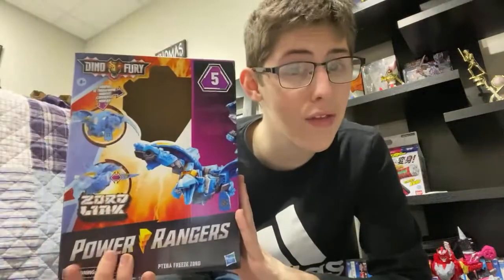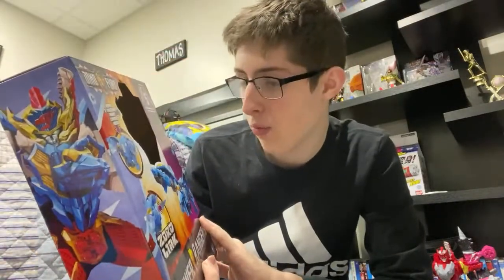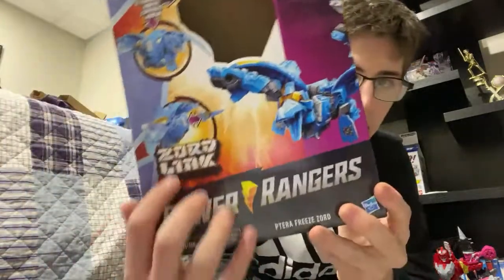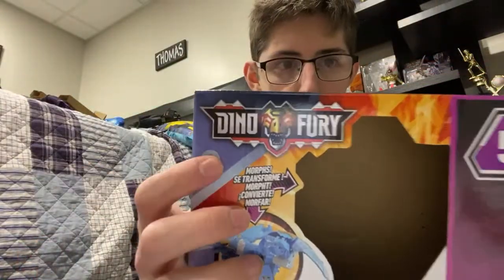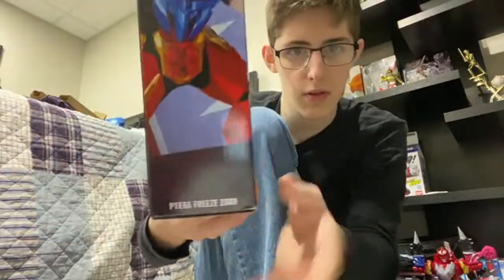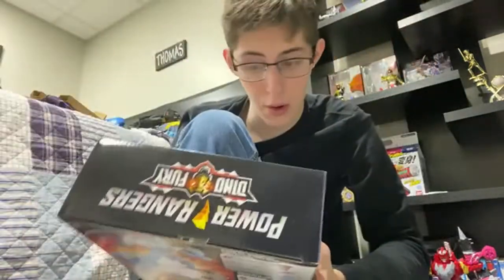But like I said, let's take a look at the packaging. I might have already mentioned this in my last stream that I deleted. But I got this at my local Target. I was not expecting them to have it. It says Zord Links Power Rangers Ptera Freezord. Up here it says Dino Fury, and then it has the number 5. Because on the side we have it in its battle mode. Same thing, it says Ptera Freezord. I didn't even know this was out at local retail.